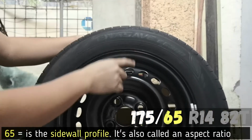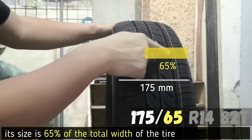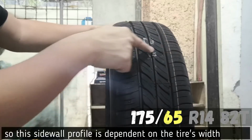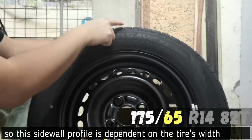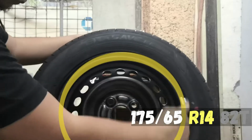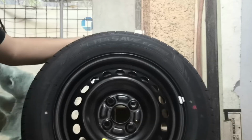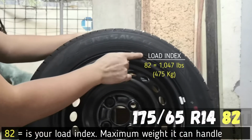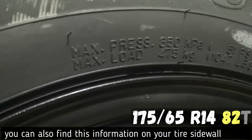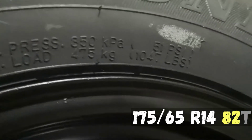Yung 65 naman is the sidewall profile or aspect ratio ng tire. It means 65% ng lapad ng tires yung size ng kanyang sidewall. So magdedepende ang sidewall profile sa lapad ng tires. Yung R14 naman is yung size ng diameter ng butas ng tire. Ito ang basis kung anong size ng mags ang kakasya sa mismong tire. Yung 82 naman ay ang load index or maximum weight na kaya i-handle ng tire. So yung 82 is equivalent to 1,047 pounds or 475 kilos.